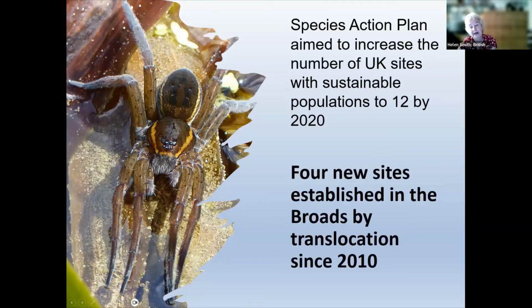We're not there, we weren't there in 2020, but we do now have 7 populations, so 4 new ones, which were established in the Norfolk Broads by translocation since 2010. It's quite clear from our research that translocation was going to be the only way we were going to get new populations of this species. It's not mobile enough to do it on its own and to find restored habitat patches scattered across Britain.